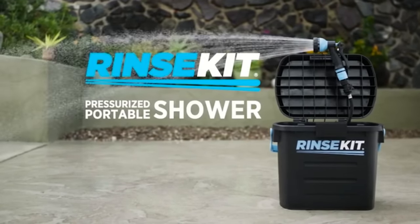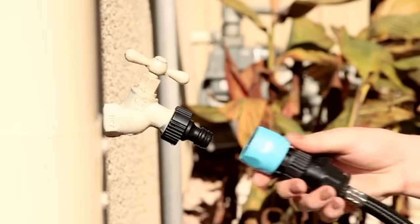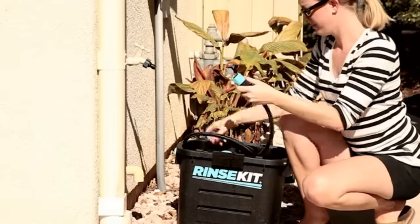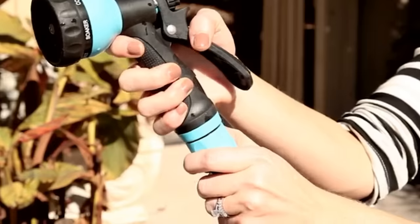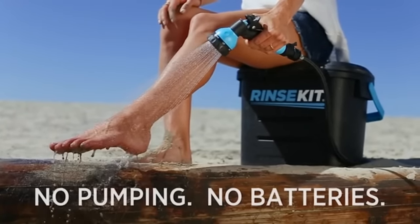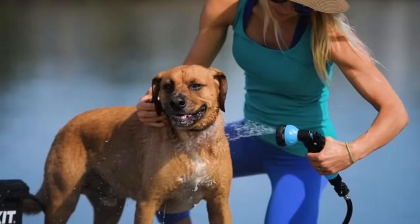Rinse kit is super easy to use. To fill it, simply attach the quick connect adapter to any sink or hose bib. Turn on the water, it will fill in 30 seconds. Attach the nozzle and it's ready to go. There's no pumping or batteries required, it uses no moving parts, and it will hold the water pressure for months.